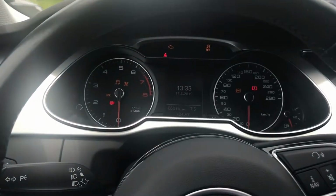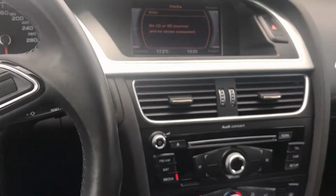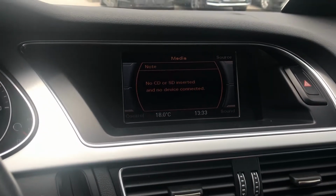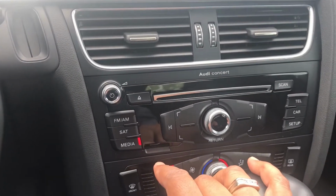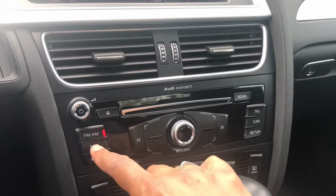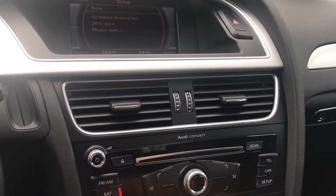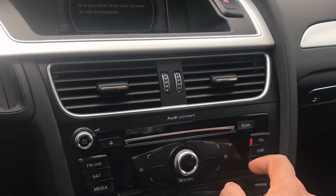This makes a great safe car for anyone. Here, now it's got single zone climate control. So you just set it at whatever temperature you want. Then we go down to the MMI here. You have your FM, AM, satellite radio. Shows up here, it's just updating the channel list. Telephone for Bluetooth, audio.